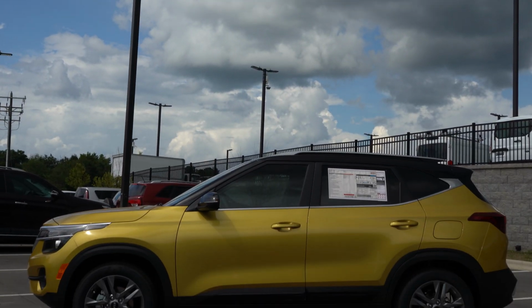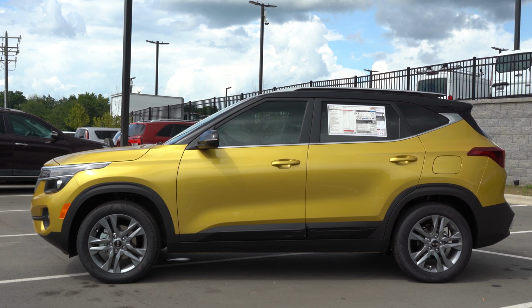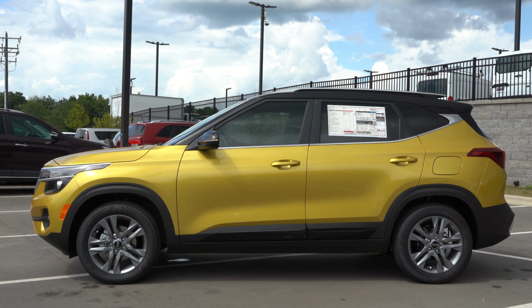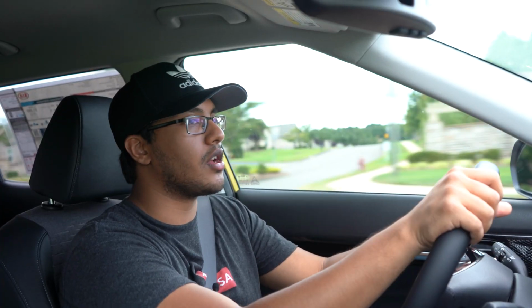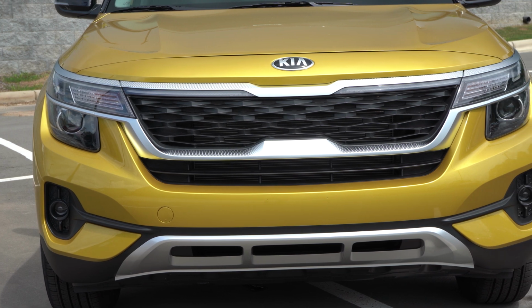I kid you not. But really, the only real cons I've noticed with this: it's a slight bit of wind noise, which is totally appropriate for what this vehicle is. It's still not ridiculous. I'm just comparing it with the Kona. It's not the fastest thing in the world, but it doesn't need to be because it's very economical, very efficient.